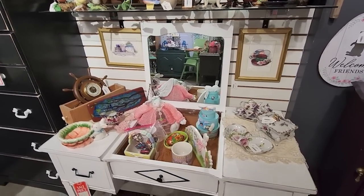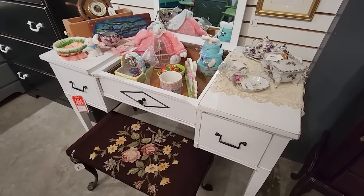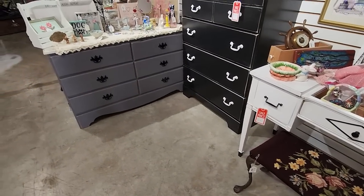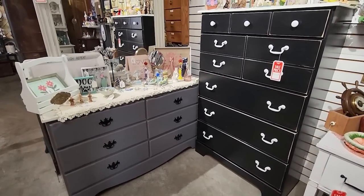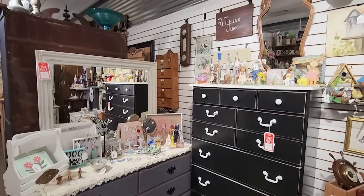So yeah, he's selling furniture seemingly all the time. Every time I look, there's something missing and there's a new piece in here. So that is definitely, I would say, his specialty. He also likes to bring in a lot of different small antique pieces. So again, just another booth where you can really look through and you never know what you're going to find.